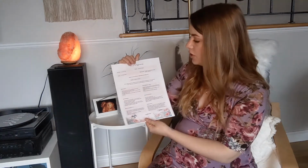So just to start, this PDF is blank, and then you can fill it out and print as many copies as you need to give to your doctors or to just have on hand at the hospital for any nurses who come in. So due date, patient, your doctor, your support people, what subtype of EB you have, just a little bit of information about EB, and then it starts with EB care notes.